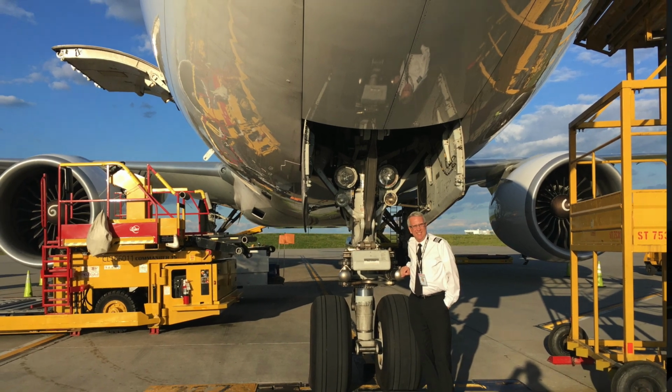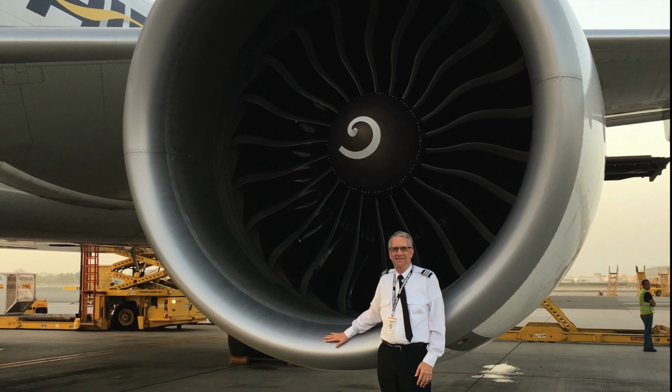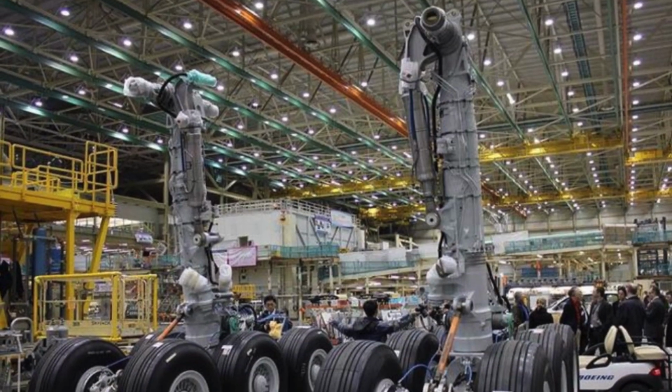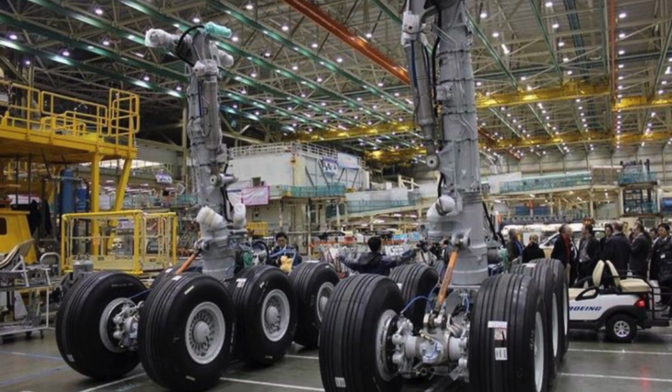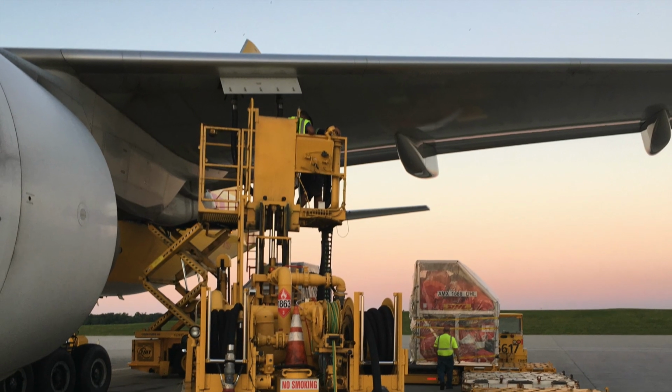You can see the cargo door for the lower forward hold cargo open. The engines are huge, plenty of power. Of course, it has to be able to fly on one engine at full weight. The landing gear is always impressive. This is taken at the factory. The landing gear is so heavy, it doesn't use any hydraulics to come down. It simply falls of its own weight.